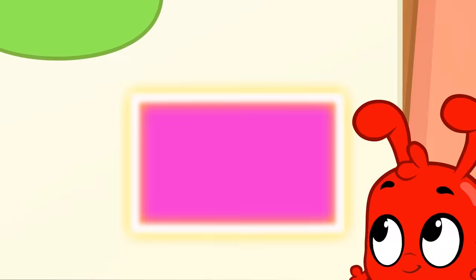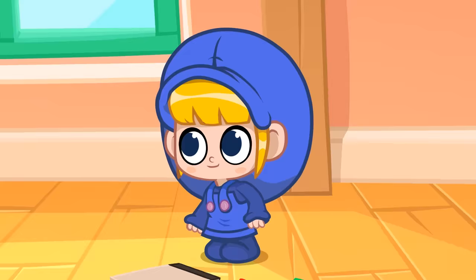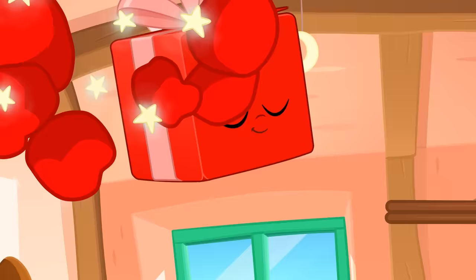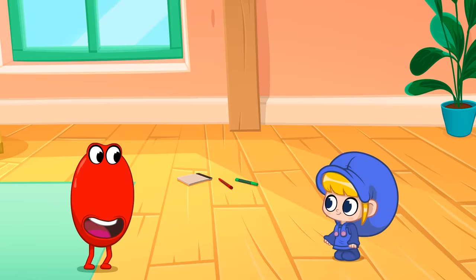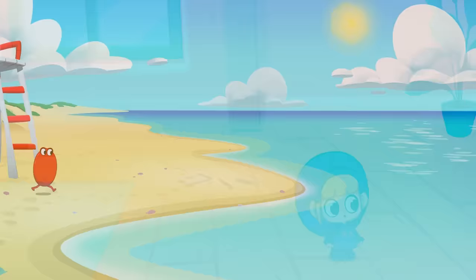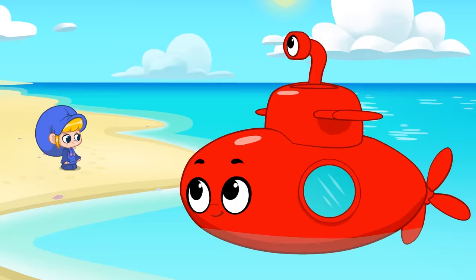Morphle, morph into a square. Do you know anything that has the shape of a square? Present! Yeah, that's a square. Now, morph into an oval. Do you know what object is shaped like an oval? Submarine! Good one! The body of the submarine is shaped like an oval.